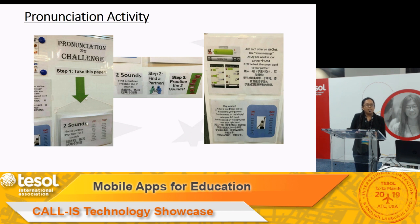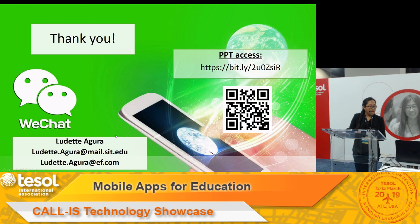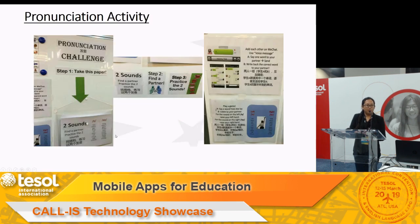Now, one thing about WeChat is that everybody uses it, but not all teachers are comfortable with sharing their WeChat with others. So another thing that we do is that we post challenges around the schools. And so, for example, this is an example of a pronunciation challenge where we give instructions about what they can do, and they try to find English partners within the schools. They can ask the teachers to help them, or they have little badges like, I need a partner for the week. And as they go through these challenges, at the end of the month the teacher will review what they've learned. But that is just some of the things that you can do with WeChat.